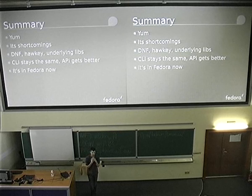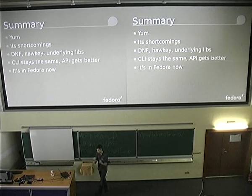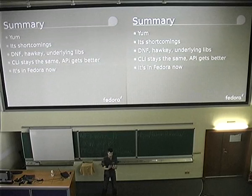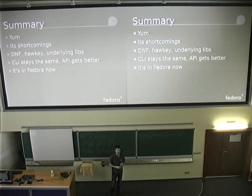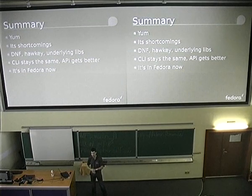That there are libraries becoming available in Fedora, which you can use for different aspects of package management to write your own extensions or applications. That DNF is trying, on the command line level, to act just like YUM. I was careful not to say 100% compatibility. That's hardly possible, and that would leave no space to fix things that maybe should be fixed.